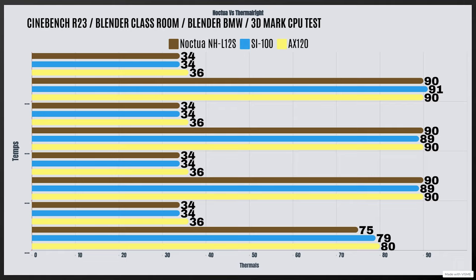Right, so when it comes to the overall thermals, this is the Noctua thermals. This is with the fan facing down. Cinebench R23 idles at 34 Celsius with a max of 90. Blender Classroom idles at 34 with a max of 90. Blender BMW idles at 34 with a max of 90 Celsius. And the 3DMark CPU Test idles at 34 Celsius with a max of 95. At that particular moment in time, the 5900X with PBO enabled was drawing 190 watts.